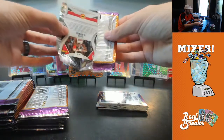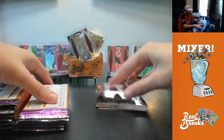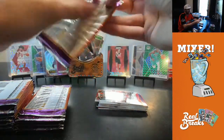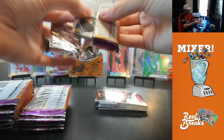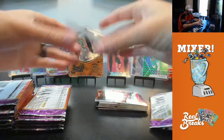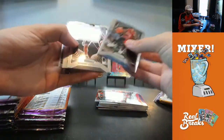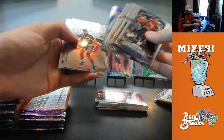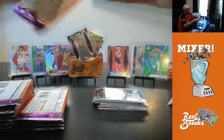Look at this. I was like, this one feels really thin. One card. I think this one has double. I've seen this before, actually. Look at that. So it's supposed to be four cards per pack. That last one had 1, 2, 3, 4, 5, 6, 7, 8. So I don't know how that happens.